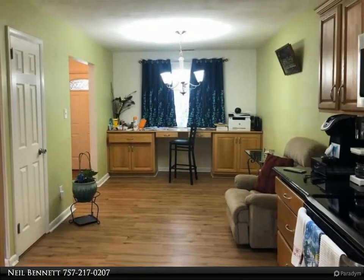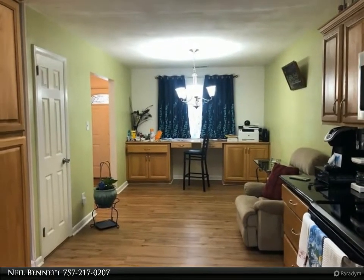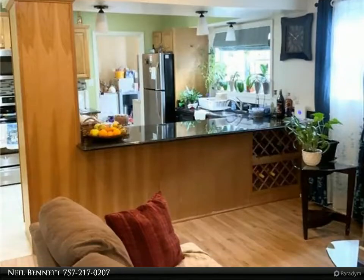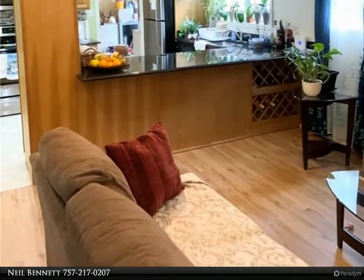1-car garage with pull-down attic access stairs. Separate utility room with washer, dryer, newer hot water heater and second refrigerator, and all convey.